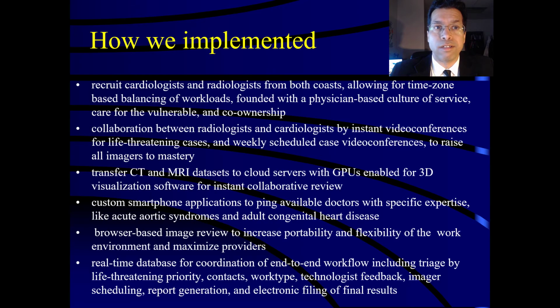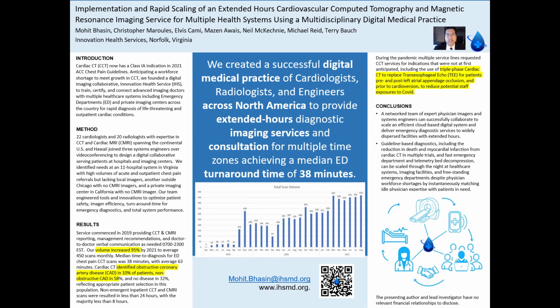Our service commenced in 2019, and we saw rapid adoption. Imaging volumes increased nearly 100% by 2021. We were thrilled to achieve a median emergency department turnaround time of 38 minutes. Patient selection was appropriate. We identified obstructive coronary artery disease in approximately 10% of the patients, and non-obstructive coronary artery disease in nearly 60% of the patients. Only 30% of the patients were normal.